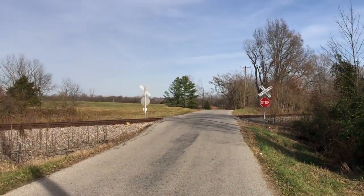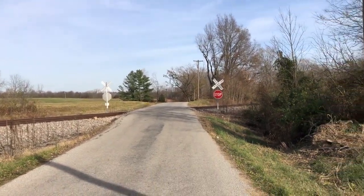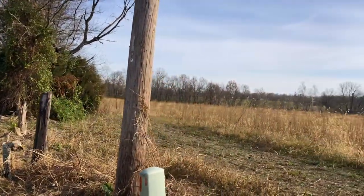And here we are on Matthews Road. This is Sardinia. The train is just now coming into the city of Sardinia.